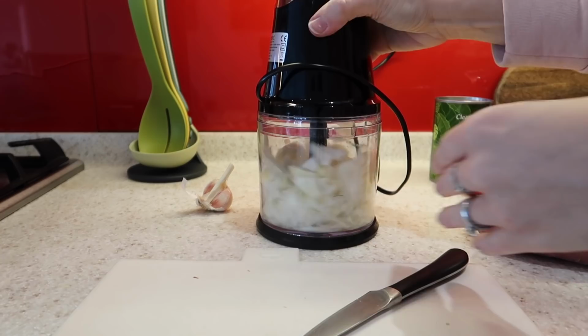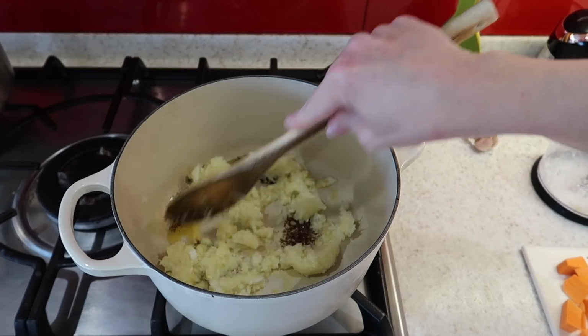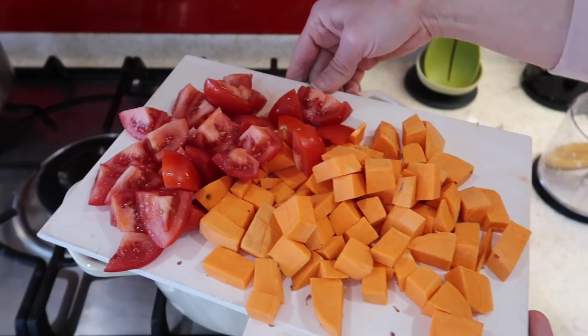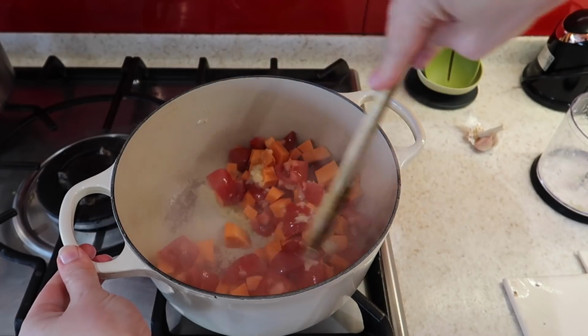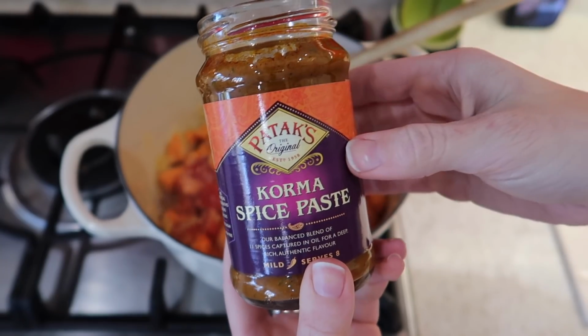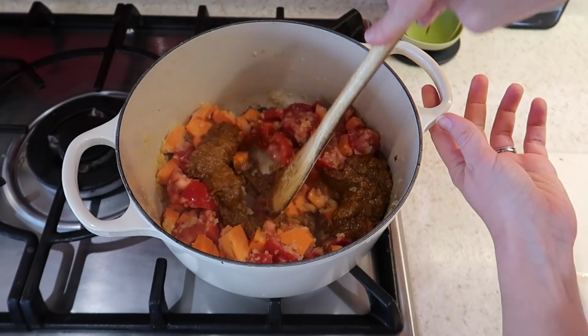So what I'm going to start off by doing is frying off 1 onion, 3 cloves of garlic and a nub of ginger. I'll fry those off for a little bit to saute them, and then I'll add in these 4 chopped up tomatoes, and I'll also cube up this sweet potato as well and add that in. Just fry them off for a little bit. Once those have sauteed off a little bit, I'll then add in half this jar of this korma paste, leaving the other half in the fridge ready for another meal this week.